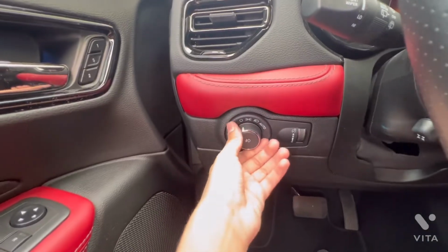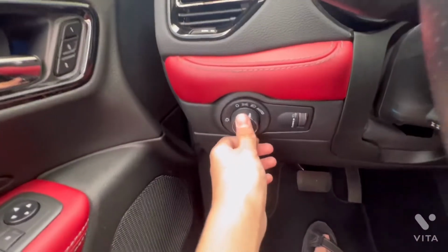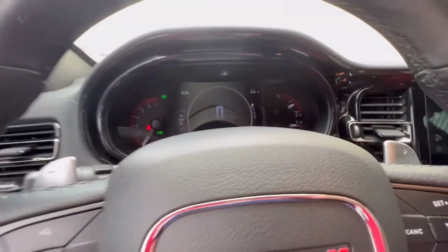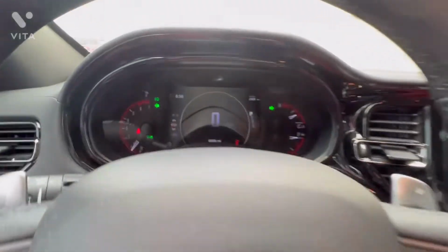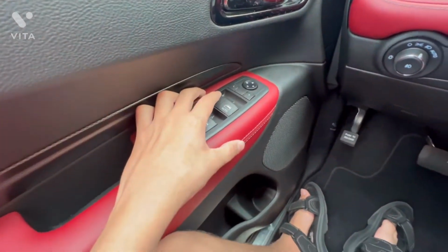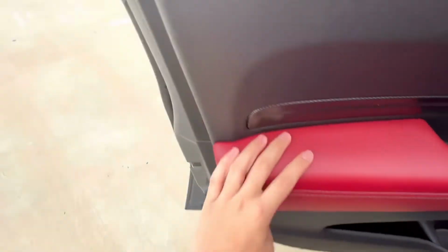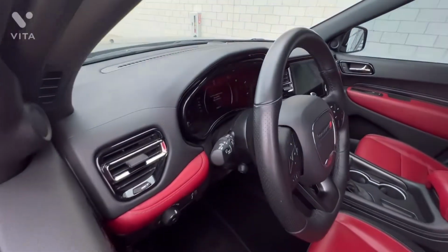All right, so let's flip on the lights. Fog lights. Okay, fog lights already on, as well as the hazards. Front two windows are automatic. And let's check out the exterior. I'm closing the door and the interior will chime that the key fob has left the vehicle.